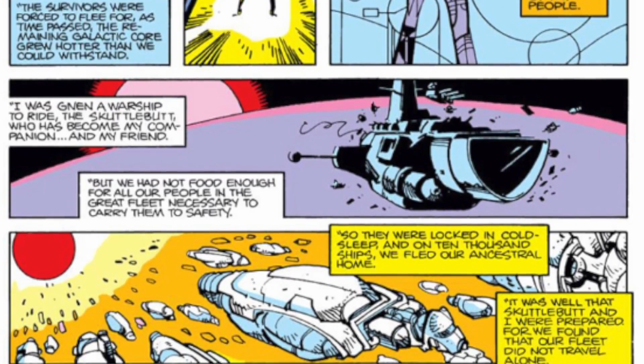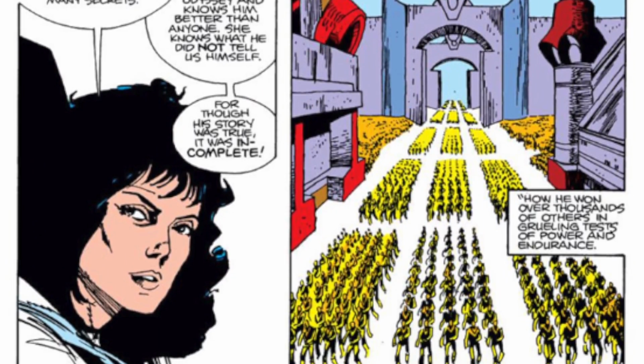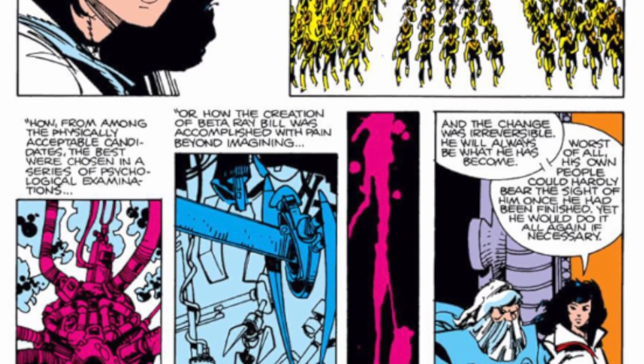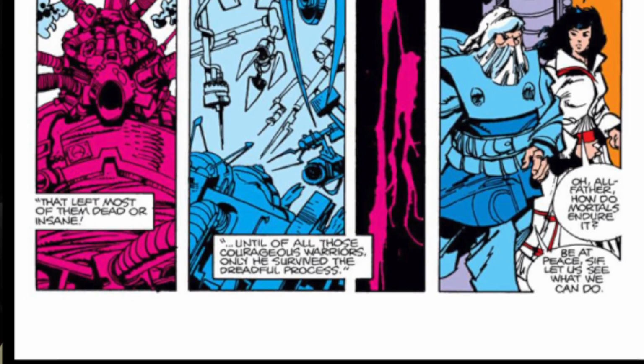And what they did was they took this person and they put hundreds of people into these trials that were both physical, they were mental, they were torturous, they were strenuous. People died by the hundreds. They were driven insane. Most people didn't survive this cause, this call to be a champion for their own race. But Beta Ray Bill was the one. He was the pinnacle. He was the exception to these rules. And that's why they made him their champion.